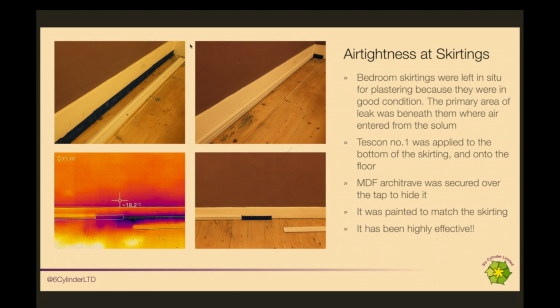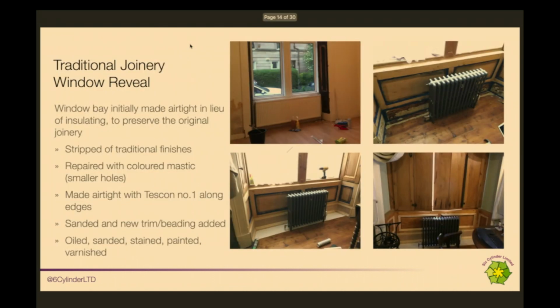There's a huge amount of air that comes through the perimeter of a suspended timber floor. So to be honest, you yank the skirting boards off, put the airtightness tape down, tape up the joint between the floorboards and the wall, put the skirting boards back on, you won't even notice it. In this case, I put a decorative architrave to cover up the tape, but that worked extremely well, and you can see from the thermal image.